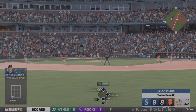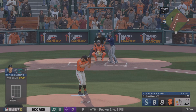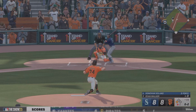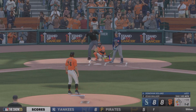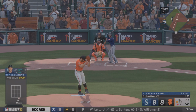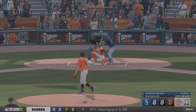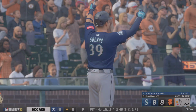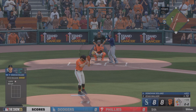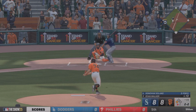I'd say an aggressive roll of the dice there to steal third in this spot, but they felt good about it, and it worked out. Now the game plan changes a little bit at the plate to get that go-ahead run home. That's a ball. Defense might pull the infield in. Ball high. 2-2. In this situation, he's trying to get you to pop something up or jam you. It's a really good take, knowing you've got an opportunity to drive in a run.